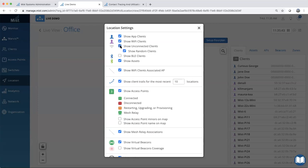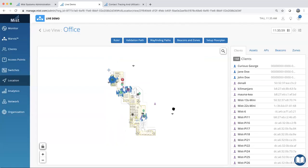Once again, these are things that are just beaconing out there that don't necessarily connect to your Wi-Fi network. And then you can show BLE clients. Those are the passive Bluetooth low energy devices that you see in your environment. And then lastly, you have the assets. So once again, those are all these different things on a map, so you can see hot zones and where certain devices are on a map.